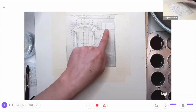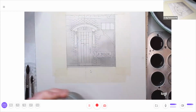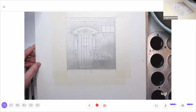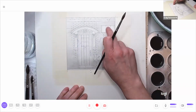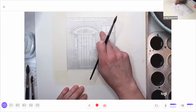Okay, so this barrel vault right here, I've got to move a couple things because my table's cramped with cameras and everything else. All right, but actually, I'll leave it this way. I want to use a fine brush, right? And as my value study said, I want to have it light here and I want to have it dark as it comes down, but I don't want to bring that dark all the way down.